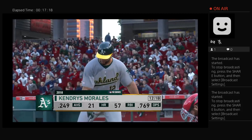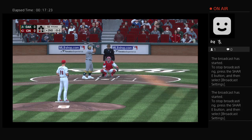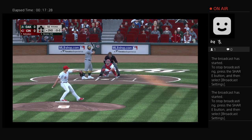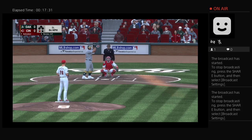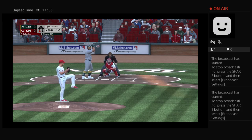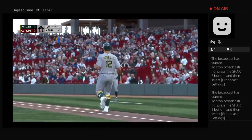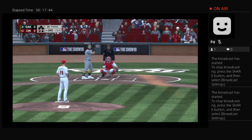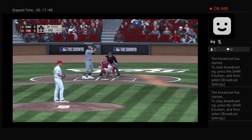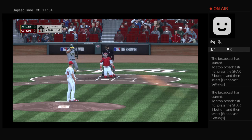So the bases are empty with one man gone. And up next, the switch hitting power bat of Kendrys Morales. Infield shifted well to the right. Here's the first pitch. Low for ball 1. Down the first baseline, but a foul ball, 1-1. Back-to-back breaking balls. He just missed that one right there, fouling it away. Do not expect a third. Fouled off again, and now he's in a 1-2 hole.